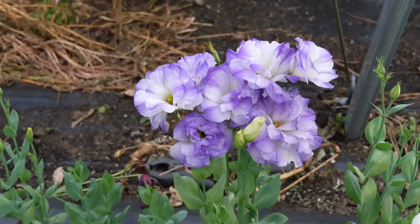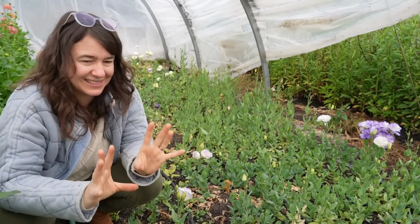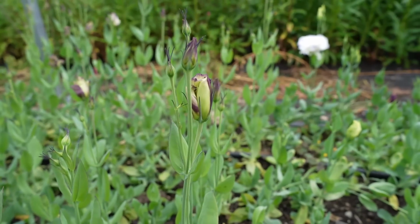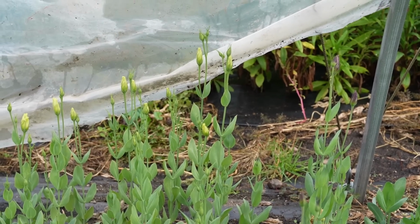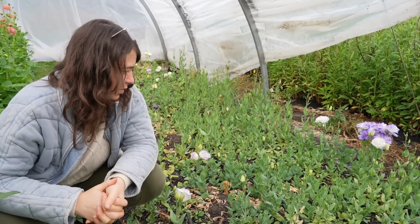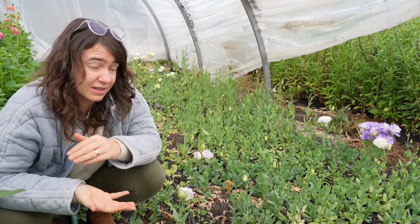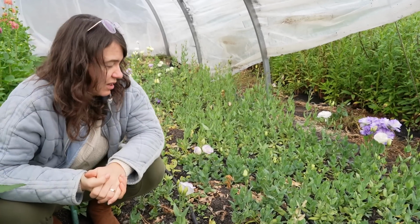The other exciting thing that we have going on in this tunnel is my Miscanthus, which is done. There's only a few left that's available for me to pick, but this is like best case scenario for me on Miscanthus. They're sending up a second flush. Because these are in a tunnel, if these were out in the field, I don't think that I'd be able to get a second pick off of them because they're not going to bloom before the first frost comes. But because they're protected in the tunnel, I might actually be able to have the end of my season with Miscanthus again, which is going to be really great.